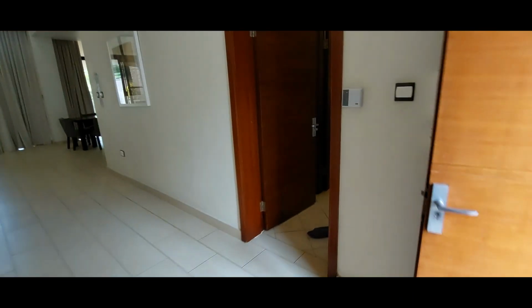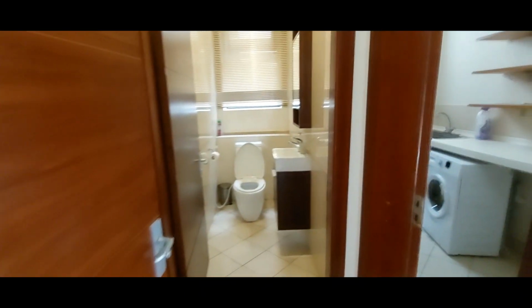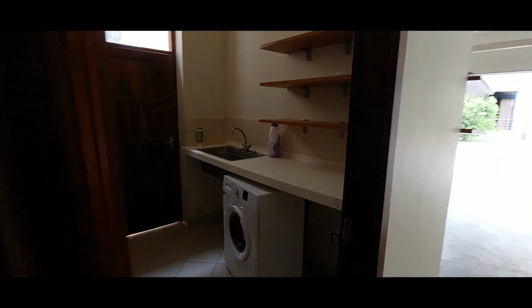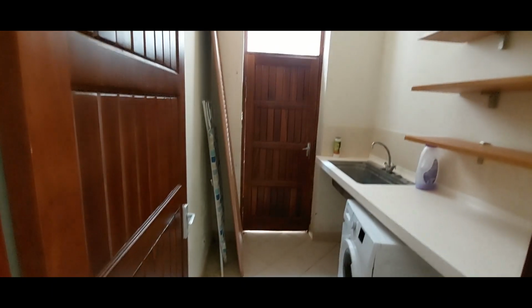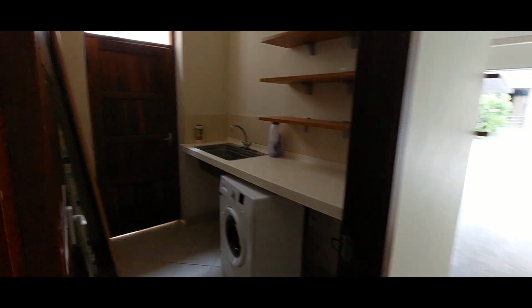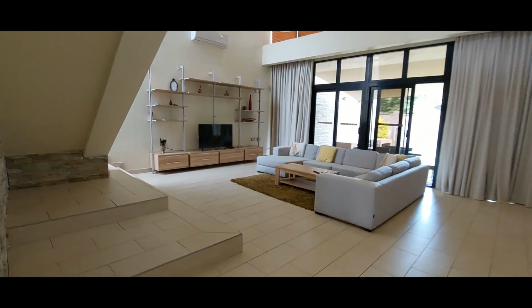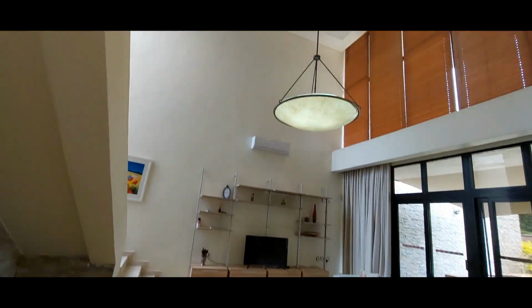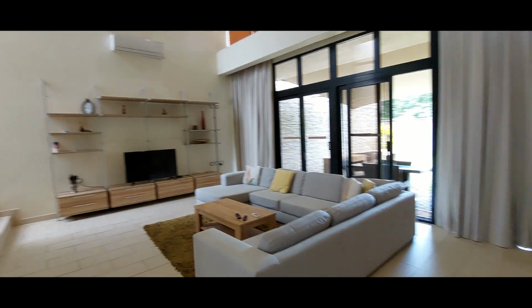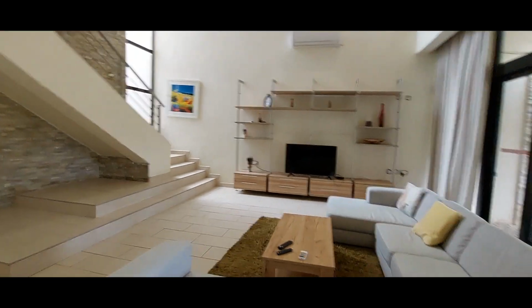So next we go this way. On our left we have our guest toilet, the powder room. We have the toilet there, sink, mirror. Next we have the laundry room, washing machine there. Next is the living room. We've got very high ceilings. See? Living room, TV room, there's a TV, couch.